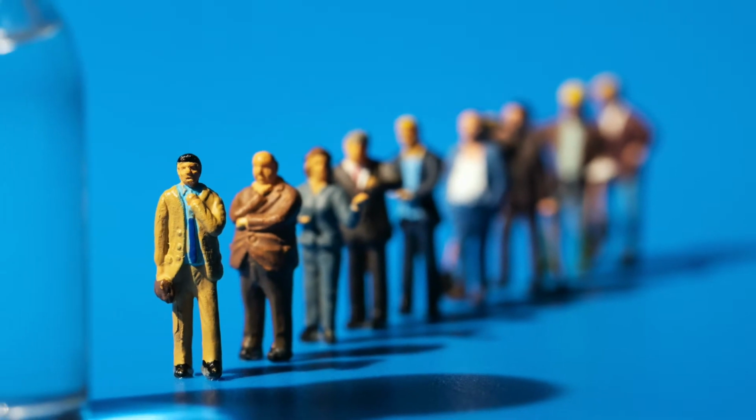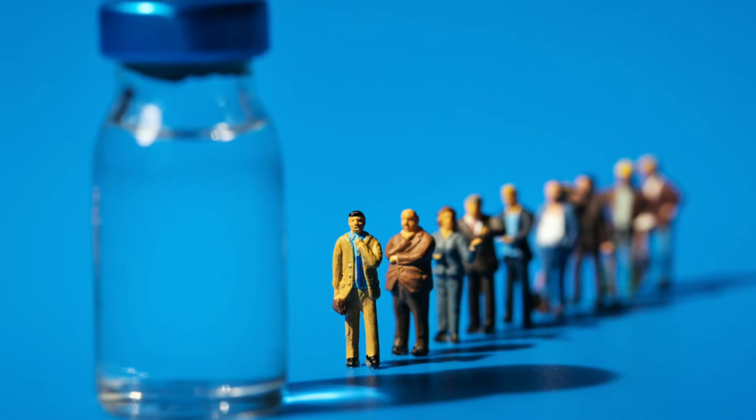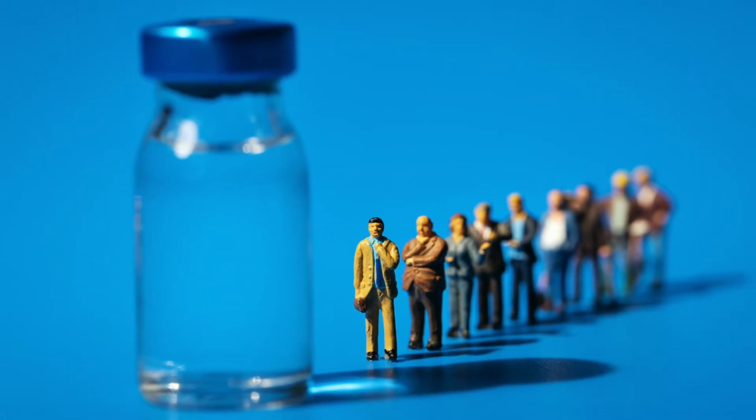If phase 1 is successful, then we move into phase 2, where we enroll a larger number of subjects and do what's called a dose ranging study. So we look at treating the patients with either different numbers of doses or over different periods of time, so we understand what's the best way to treat these subjects, as well as, of course, monitor their disease for progression and for survival, especially in cancer patients.